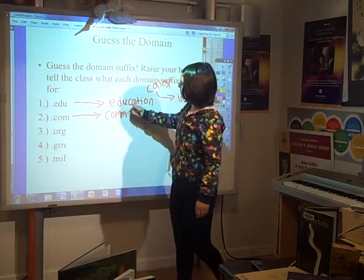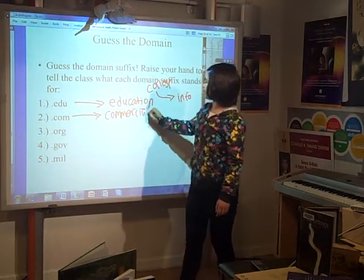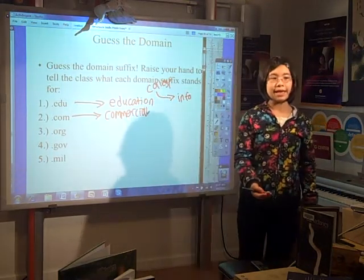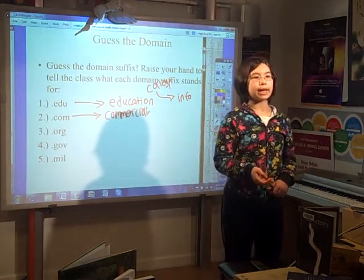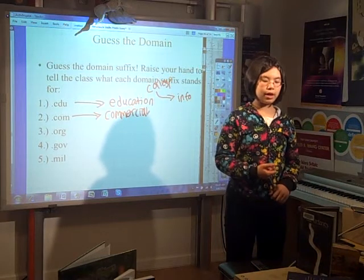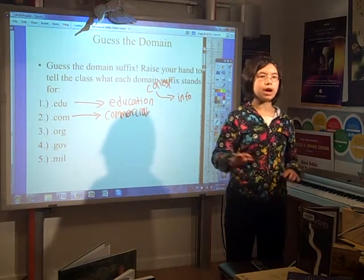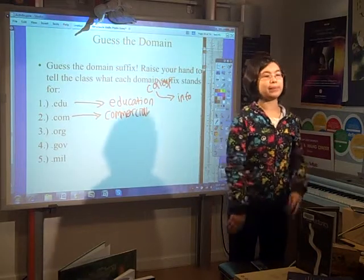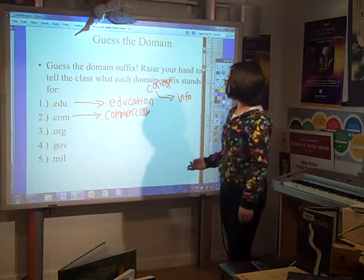Commercial. So a commercial website is a .com website. That means it might be a company. It might be a website that gets money from ad revenue. But .com is used for tons of things. Basically, a .com website is anything that's not a nonprofit. So .com stands for commercial.